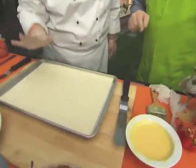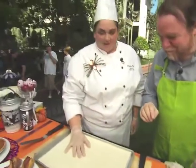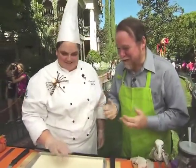And so we're going to make one of these? Yes, we are. So we have our puff pastry. This is dough that is layered between many, many layers of butter. This is a good thing. It starts with such great things. Very good puff pastry.